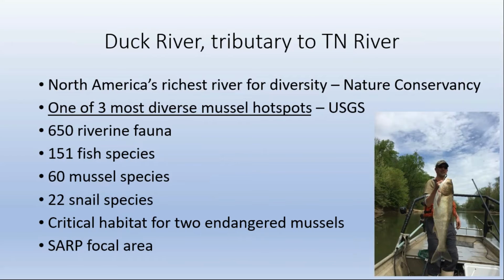So why would we care about silver carp? And that's me in the lower right picture. That's me with the silver carp in the Duck River. And behind me is the Columbia Dam. The Columbia Dam is about 10 foot high. And so it could be a movement barrier, but let's carry on to the next slide.